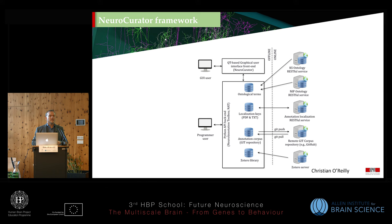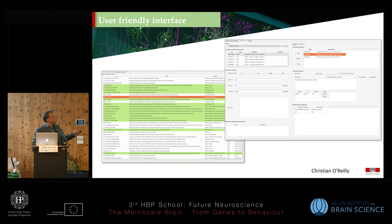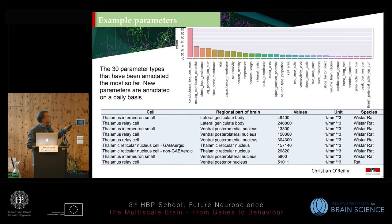So again, it's early days, but we've been building up a corpus of annotations which contain a lot. This is the user interface, but these contain real knowledge extracted from the literature and a lot of parameters. There are a number of different parameters: ion channel conductances, resting membrane potential, cell densities.